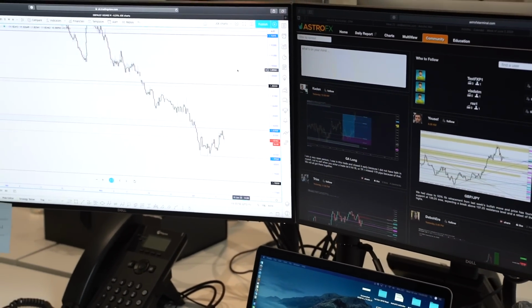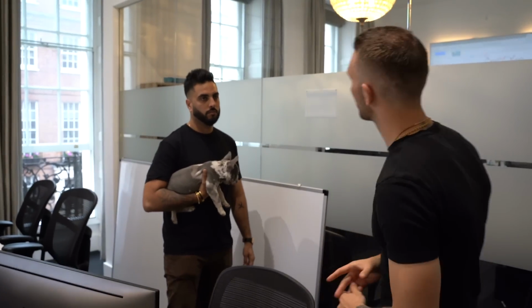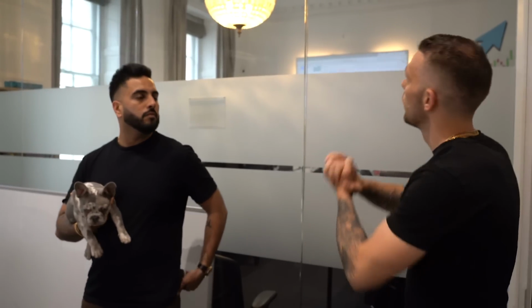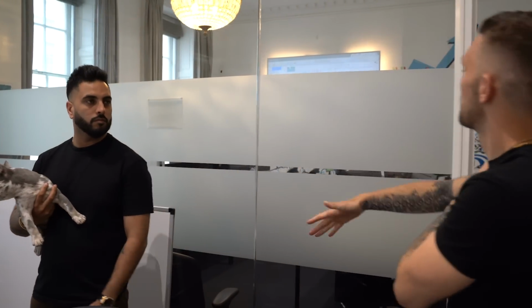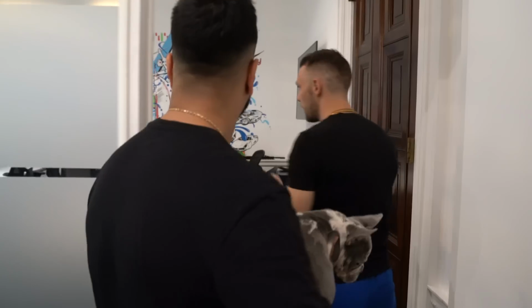So we have this, and we also have the partition, because this entire room here, I think you may have seen from one of the earlier YouTube videos when we first moved into the office, it was just one room. So when we expanded Astro and went into the Capital Funding League, we put this partition up, which separated both rooms, and then we'll come through here and show you guys exactly what goes on.